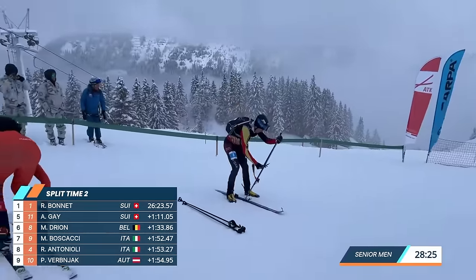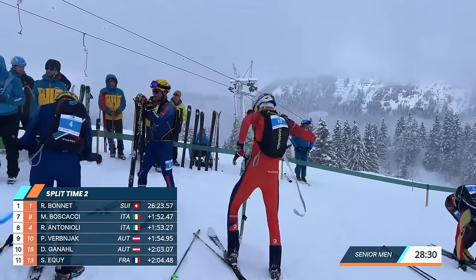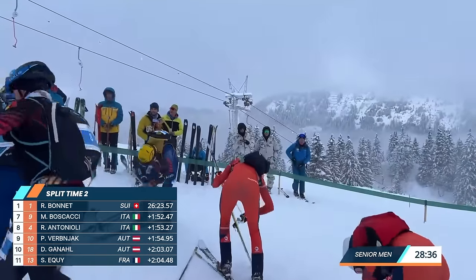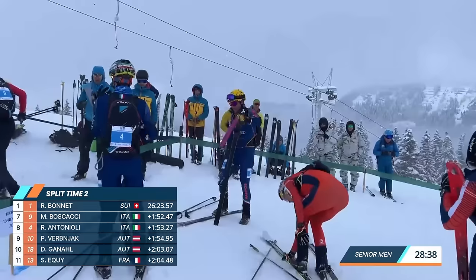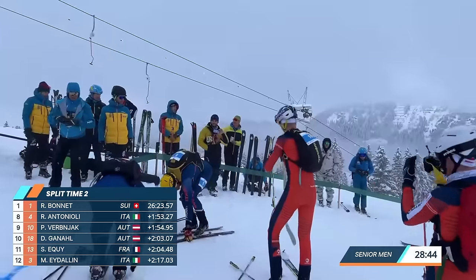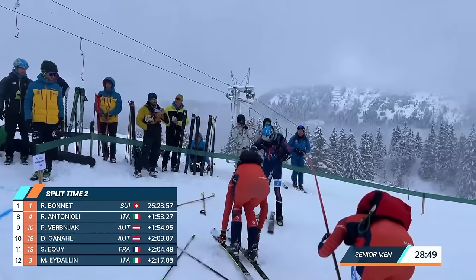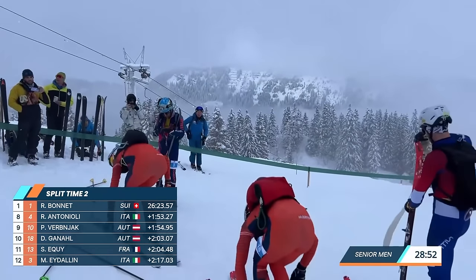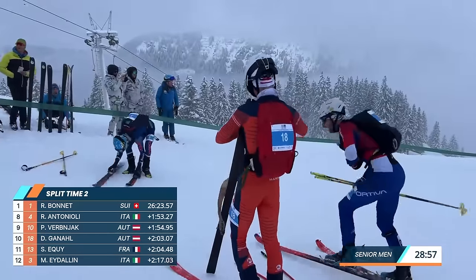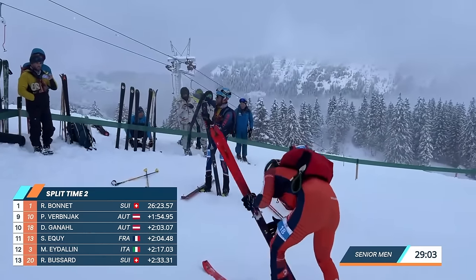And closing the top 10, there is Michele Boscacci, 7th, Robert Antonioli, 8th, and Paul Vergniac, the first under 23 man, is 9th, with David Ganal, 10th, Daniel Ganal, sorry. So two transitions. We've been up, we've been down, and it is back to the climb for the senior men and the under 23s. And that will be our final race to finish. But elsewhere, we were just... You were going to make a point about the women, I believe, Leo.